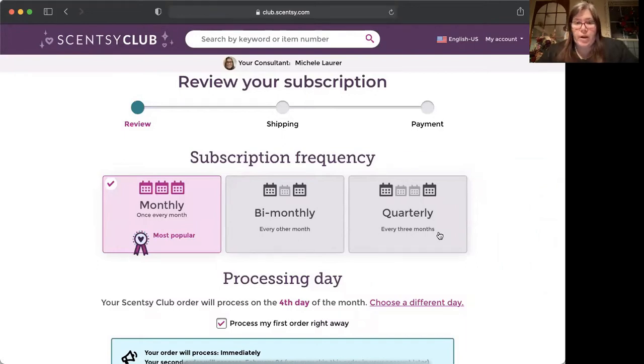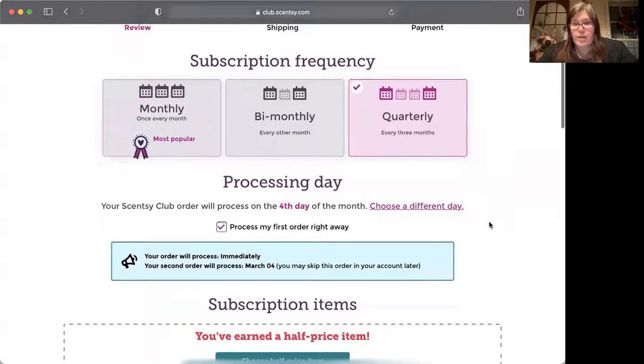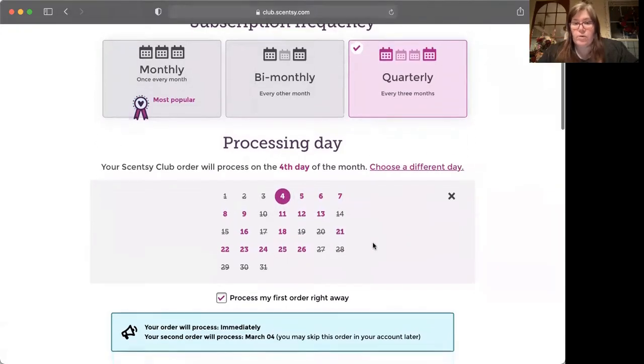This is where I can decide whether I want this monthly, bi-monthly, or quarterly. I'm going to pick quarterly because I typically like my wax to go. And the Scentsy Club will process on the 4th day of the month. So you can choose a different day, any day that you want it to process that they have availability. Certain days are blocked out, which I'm not certain why, but those are just days that they don't process club orders. That could be based on releases or however.